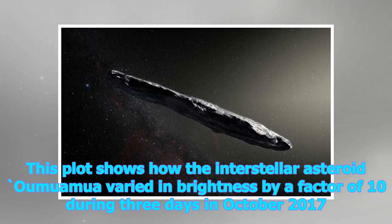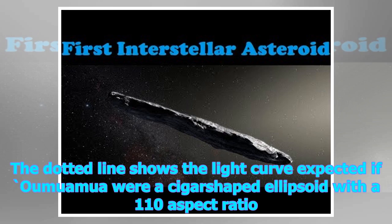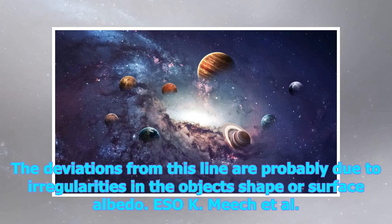This plot shows how the interstellar asteroid Oumuamua varied in brightness by a factor of 10 during 3 days in October 2017. The colored dots represent measurements through different filters, covering the visible and near-infrared part of the spectrum. The dotted line shows the light curve expected if Oumuamua were a cigar-shaped ellipsoid with a 10:1 aspect ratio. The deviations from this line are probably due to irregularities in the object's shape or surface albedo.